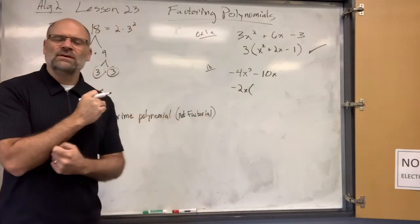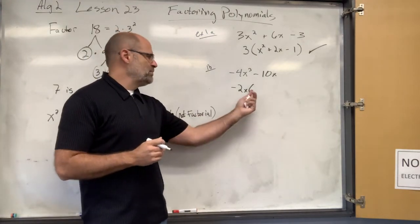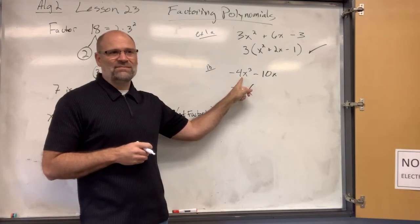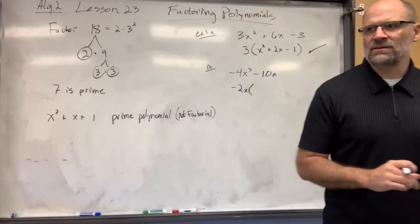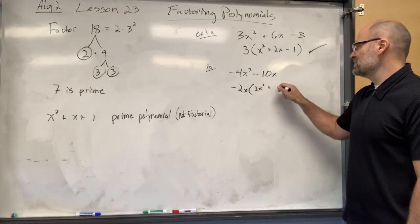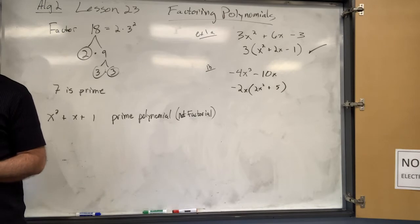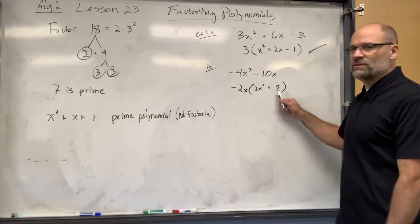You can do it. I mean, there's nothing wrong with that, but it's always good to end up with a positive first term. So if that leading coefficient is negative, try to make it positive. But yeah, it's easier to do that. So if you take a -2x out of there, you're left with a 2x squared plus 5. Good. Very good. That's right. And then you're left with a 2x cubed plus 5x. Exactly.